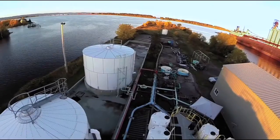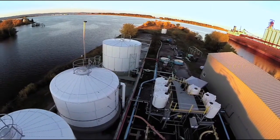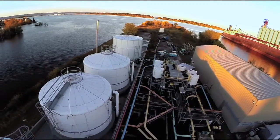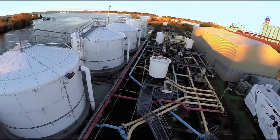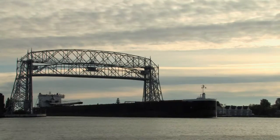This is the Great Ships Initiative land-based testing facility. It was constructed for us to be able to tell whether a treatment process that claims to be able to meet certain discharge standards actually does, and to scope out what's the next step that needs to be taken to help protect the Great Lakes from further ship-mediated introductions of invasive species.